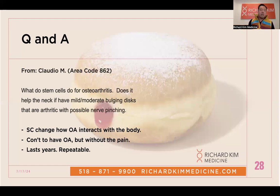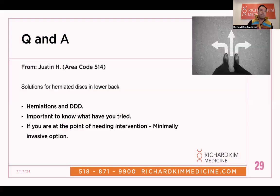And keep in mind, this is an effect that lasts years. And ultimately, once we get through, let's just say 8 years of being pain-free, the whole process is repeatable. So you can gain another 8 years and then hopefully avoid surgery forever.